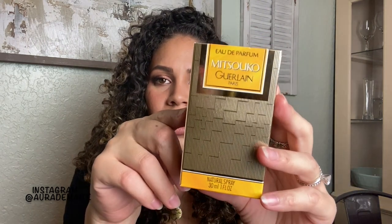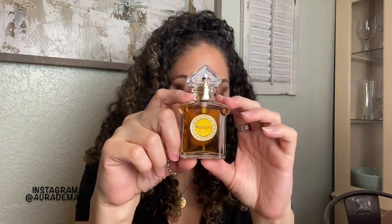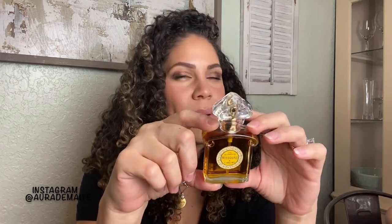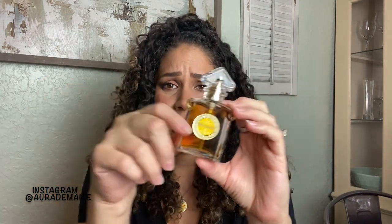I do have a couple more for fragrance. Okay, let's do my scent of the day. I cheated and I opened this one up, and the reason is I got this one from eBay. I do purchase some fragrances from eBay. I'm very careful about the sellers. I will list some of the sellers that I trust down below. But this is a vintage Mitsouko by Guerlain. When I checked the batch code, it was from 1998, which I think qualifies it as vintage.